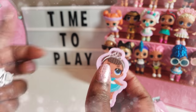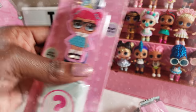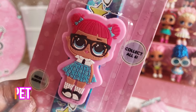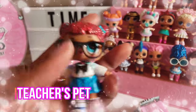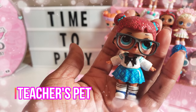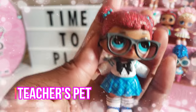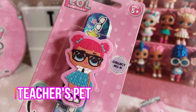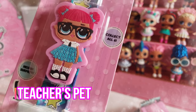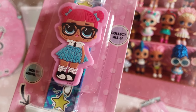That's the first one that we got. The second one that I got was, and you can kind of see who this is, it's Teacher's Pet. And guys, little known fact, Teacher's Pet was actually the very first LOL doll that I ever unboxed. She is the first one that I ever had. So when I saw the slap bands, I had to get Teacher's Pet because she is the very first one that I ever unboxed. Miss Baby, actually, I believe was the second one. So anyway, that's the reason why I picked these two of the six.